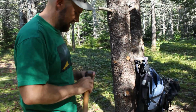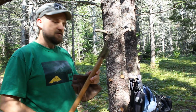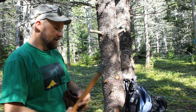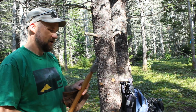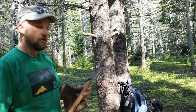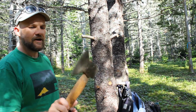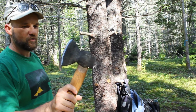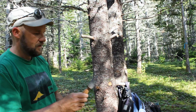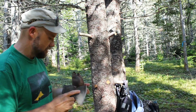Just to show how frugal I am, this axe was given to me by a friend. Moving out, and in his old barn he had a rusted old axe head. Just threw it in a bunch of dark vinegar and some white vinegar and molasses. Took about 48 hours of soaking. Came out, took most of the rust off, scrubbed the rest of it off with an SOS pad, and a little bit of a grinder later, I had myself a pretty good axe.